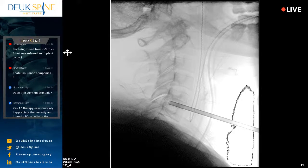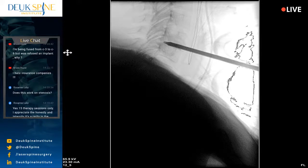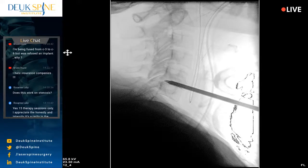Okay, bloodless. So if you have a heart condition, you have problems with bleeding, you don't need to worry. We do need you off your blood thinners. But in general, this surgery, we don't really lose any blood. All right, that looks pretty good. Let's go a little farther forward, just a tiny bit.